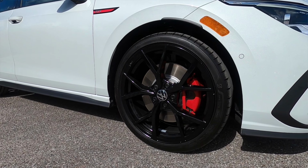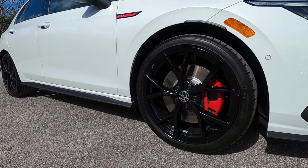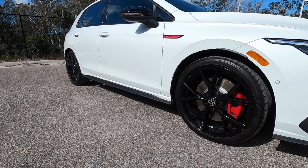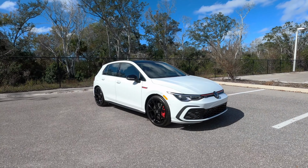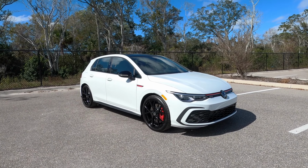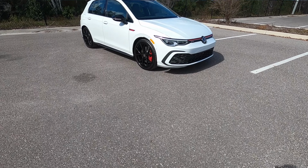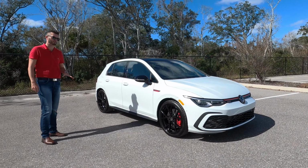These are gloss black. The 380S also adds the available DCC, adaptively controlling the damper valves with a refined control algorithm, and the XDS cross differential system. Adaptive suspension, this is a sport tune suspension. Red brake calipers, that's going to house 4 pistons in the front.